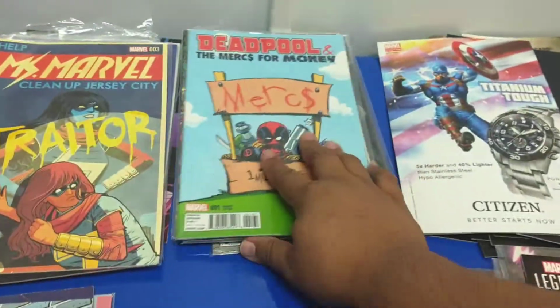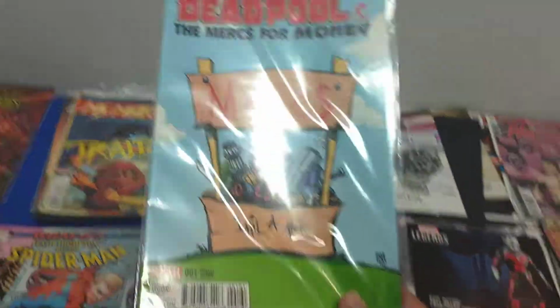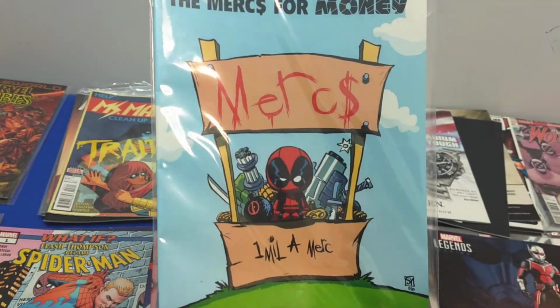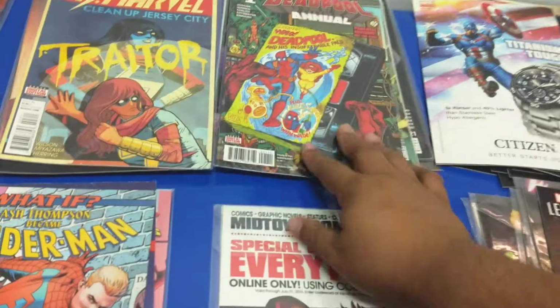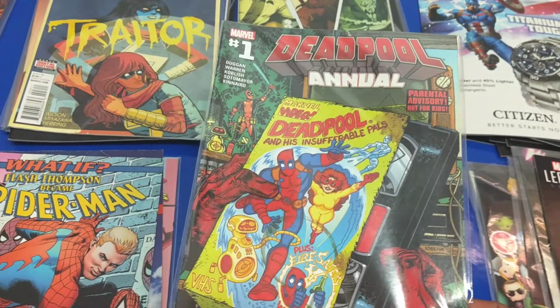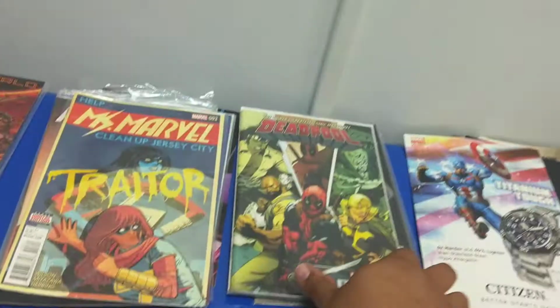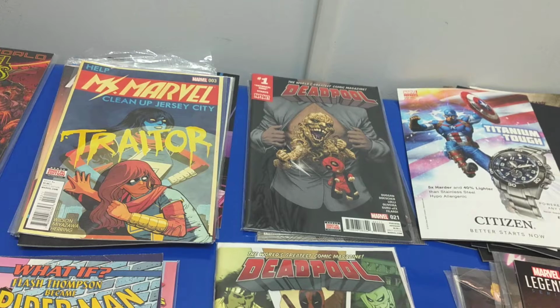Yeah, let's go to Deadpool. Deadpool Mercs for Money #1. I have this issue, but I don't have this variant cover, so now I have it. Kind of cartoonish right there, a little bit like South Park. Deadpool Annual #1. Rental advisory, not for kids. Deadpool is not for kids at all.